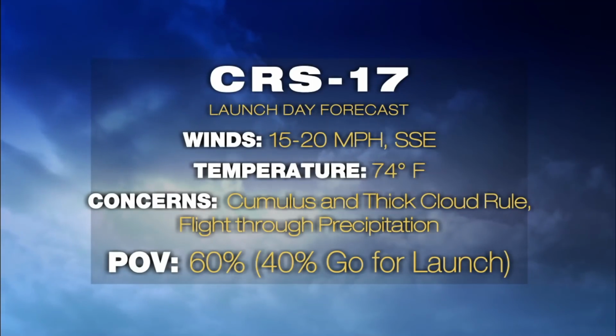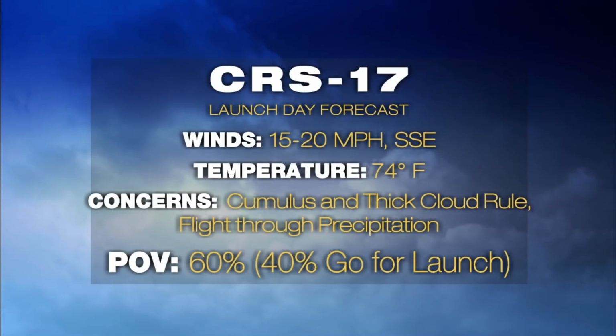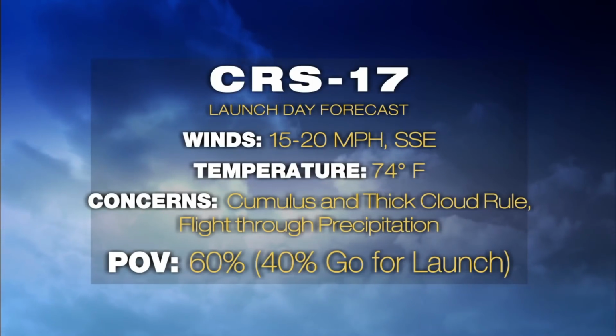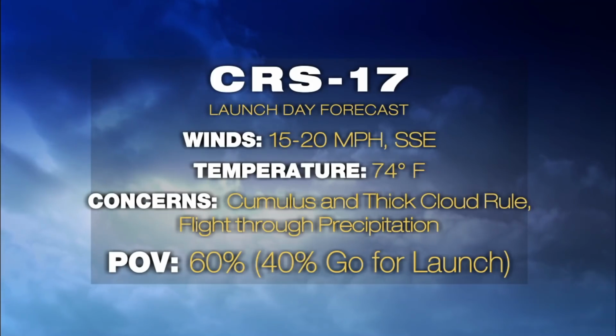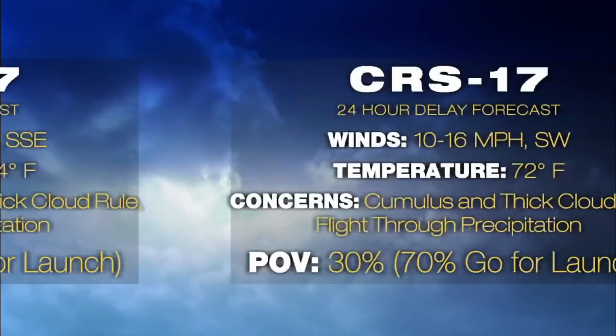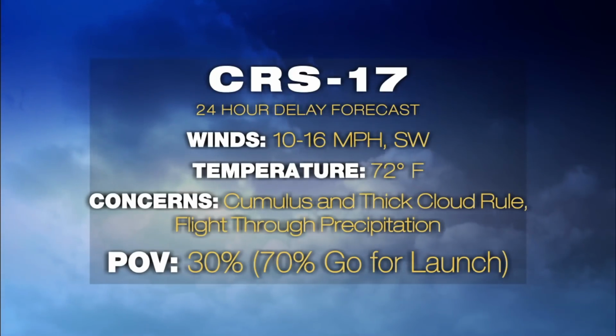I mentioned that storm system currently over the central United States. As it encroaches a little nearer to the Space Coast, it will push out that system beginning tomorrow afternoon. So the system that's currently en route to affect us overnight tonight will begin to move into the western Atlantic and offshore the Carolina coast, so that if we look at the backup day forecast, conditions are expected to improve as we see that moisture move out into the Atlantic and drier air filter in.